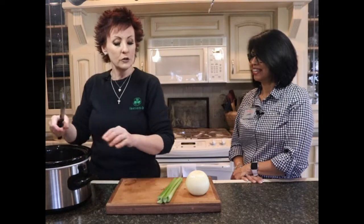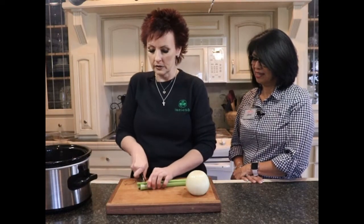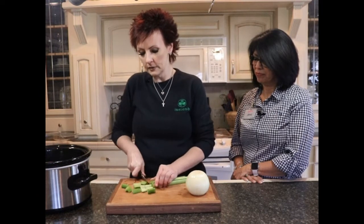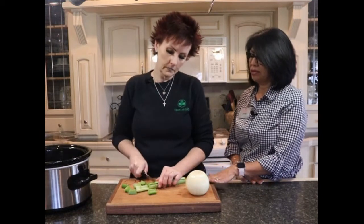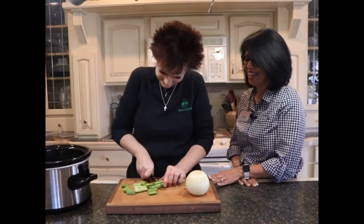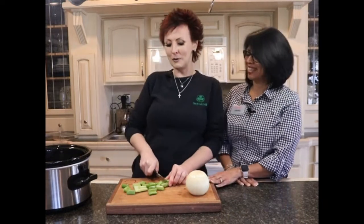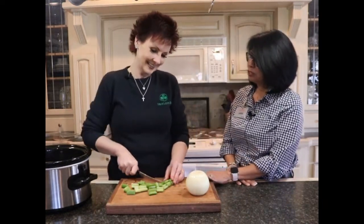All right, so now we're going to take 4 stalks of celery, and we are just going to chop this up so that we have smaller pieces. Now this recipe, I'm not really familiar with corned beef recipes. You're not Irish? No. Really? Not yet. Maybe after. Stand close enough, you can be Irish by osmosis.